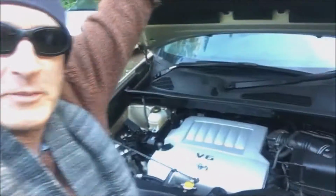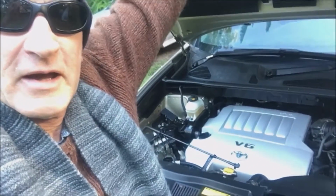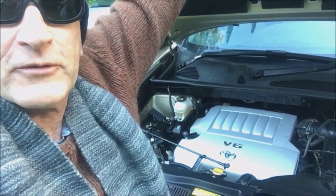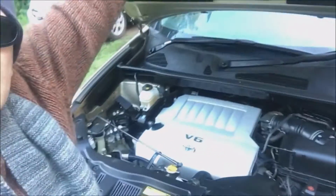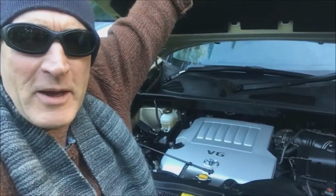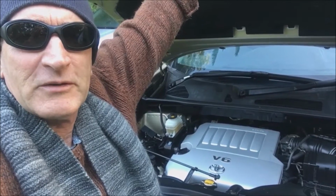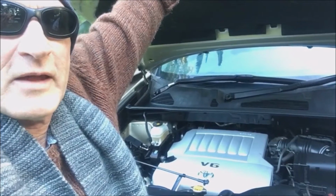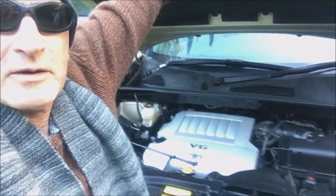And this is what it's all about for me. It's such a beautiful motor, the 3.5 V6. It's got the timing chain as opposed to the timing belt on the 3.3s. 201 kilowatts. Just a superbly crafted motor, so smooth, so powerful. Sure, a little bit heavier on the fuel, but you get a lot for that lack of fuel economy. It's got great towing ability.